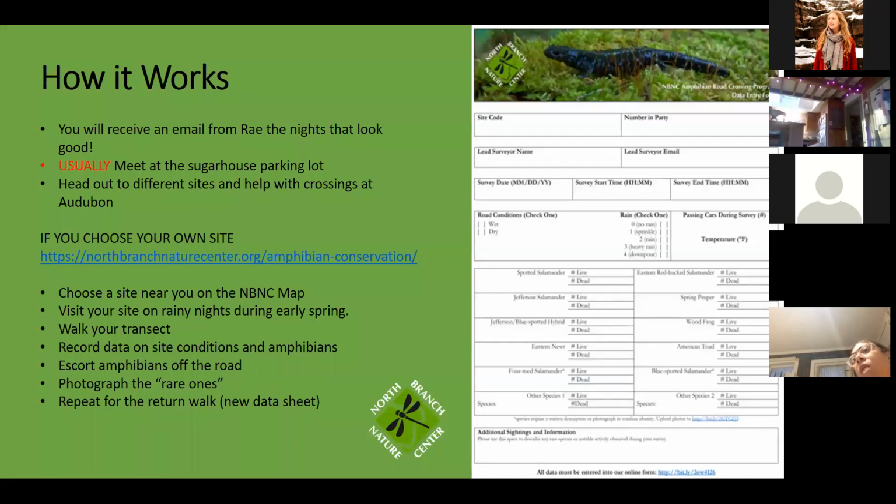You visit your sites on rainy nights during early spring. You walk your transect, so you have to go from point to point. Since it is data that you're collecting, we really want it to be scientific. So we want to make sure that you are following that protocol, and the protocol is all online.